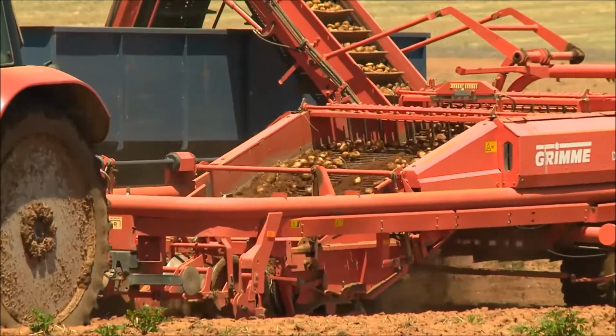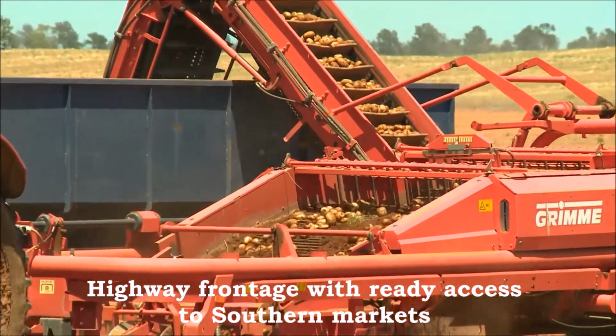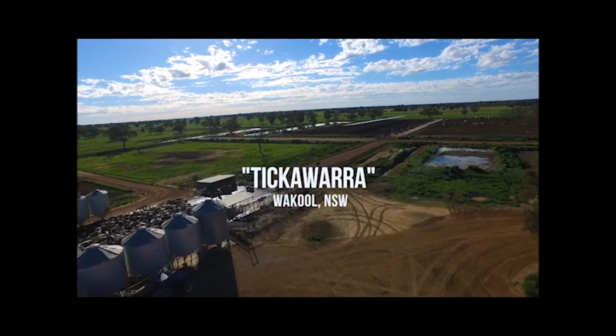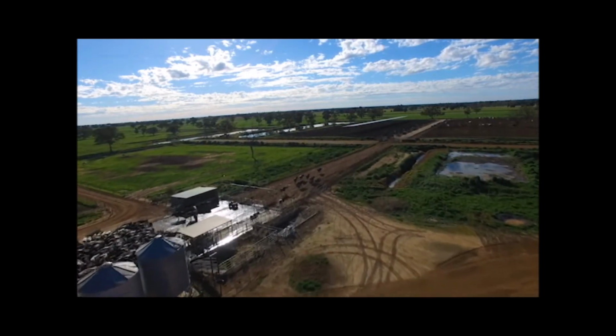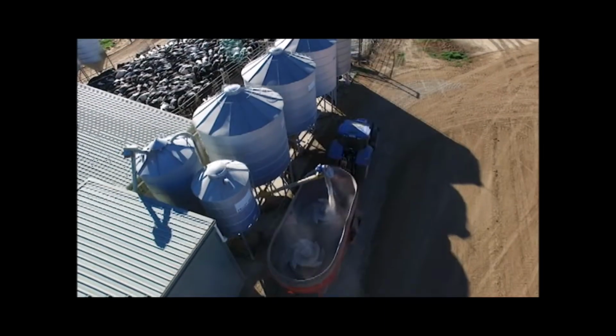Now, if you're a pure investor, I also have a tenant ready and waiting on Wallaroo to take over, showing very strong returns and looking for a very long lease period. Again, this is flexible, reliable income that's easy to manage.